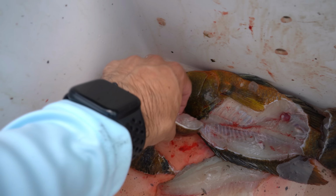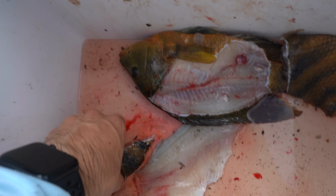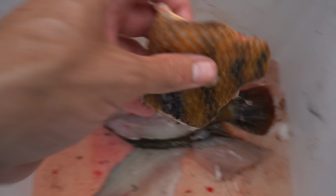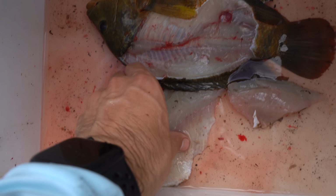All right, then we got a few chunks. This is great. This is fun. This is fresh fish. This is fresh food. Everyone deserves fresh fish. I know it's probably one of my favorite things to eat in the whole entire world, is fresh fish. Ooh, that's a whole fillet. Actually, no, it's not. I know we have a whole fillet in here somewhere.